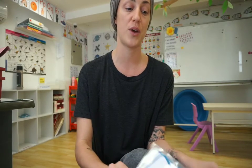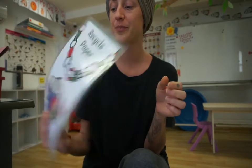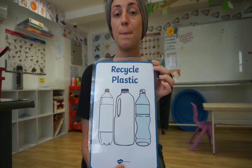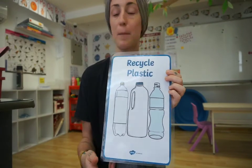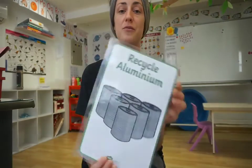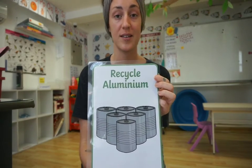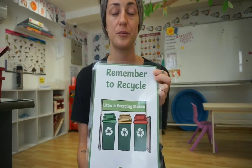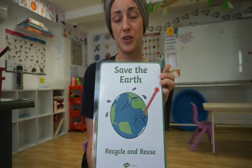So what are some of the things that we can recycle? We can recycle paper. Good job. We can recycle glass. That's right. We can recycle plastic. But you know, not all plastics we can recycle. So we can recycle many plastic bottles, but plastic bags we cannot. And we can recycle aluminium. That's cans, Coca-Cola cans, soup cans. So it's important to remember to recycle, because remember where our trash ends up? Inside the earth or into the ocean, which is making the earth sick also.